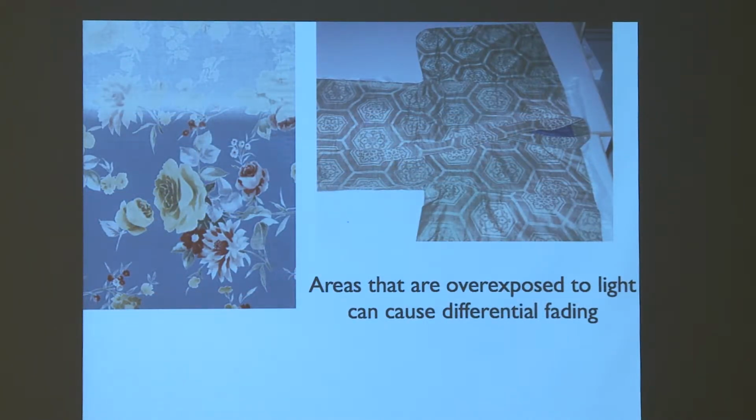Textiles that have not been protected often exhibit fading. These are images of textiles that have differential fading due to being partially covered and partially overexposed. So you can see in this textile where it was folded to the reverse, and this is the area that, of course, received the overexposure. This one is a little more curious. It appears that perhaps it was hung by the neck and that these green and more brown areas were actually protected by being folded and the way that the textile draped.